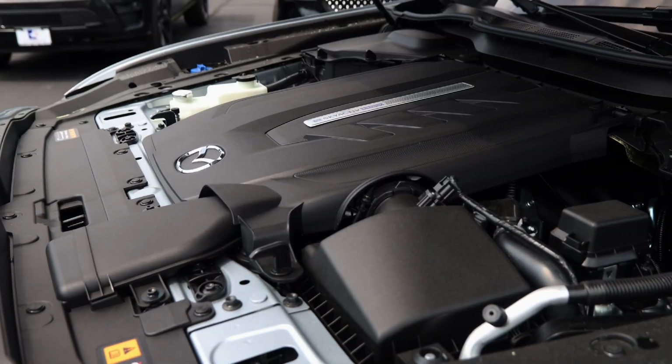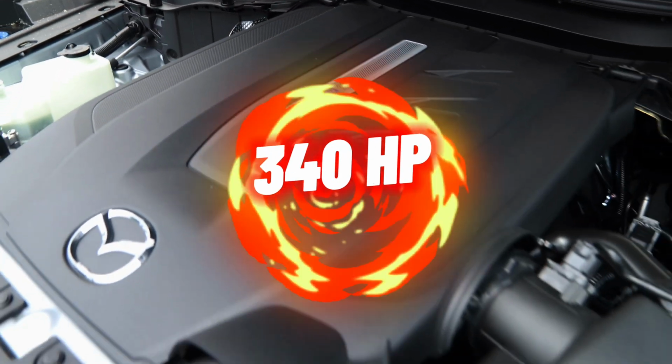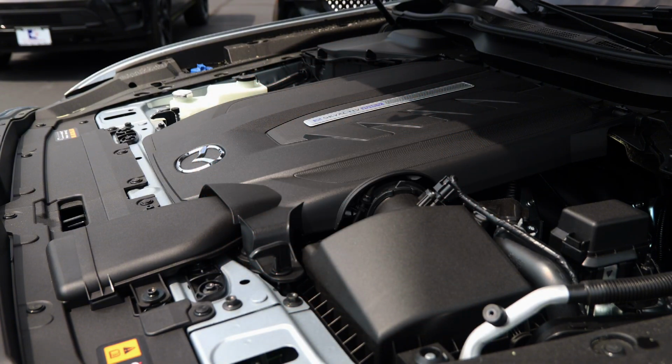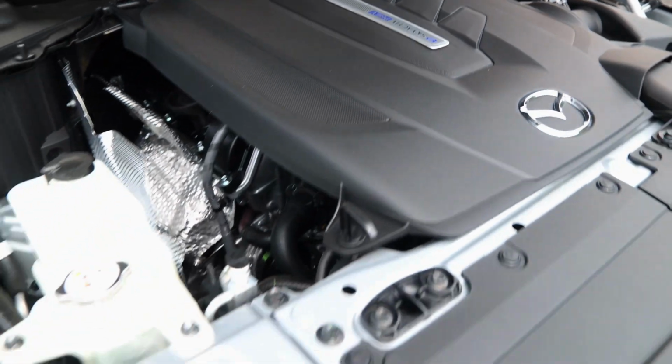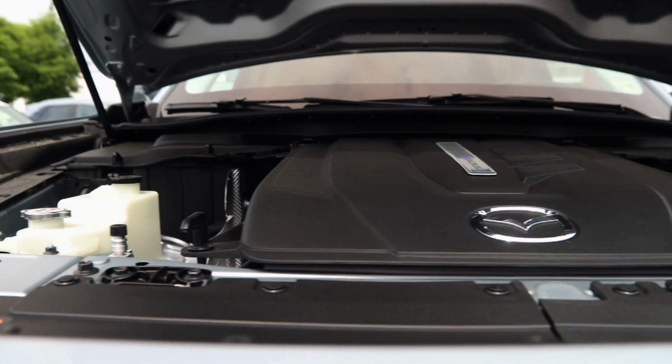Under the hood is the 3.3-liter turbocharged inline-six powered by Skyactiv technology, delivering an impressive 340 horsepower and 319 pound-feet of torque at 2,000 RPM. This powerhouse rockets from 0 to 60 in just 6.3 seconds with a top speed of 130 miles per hour. Plus it's efficient, offering 28 mpg on the highway, 23 in the city.